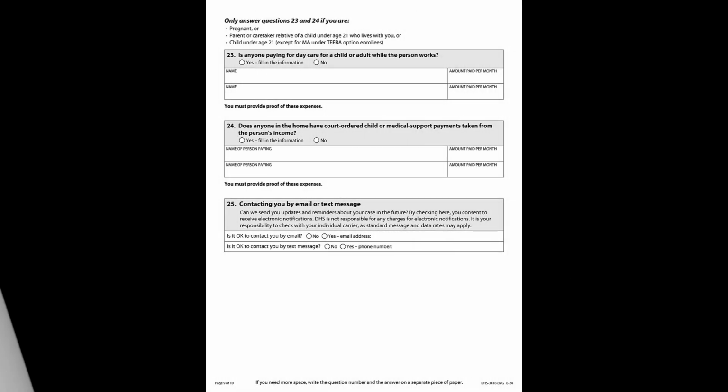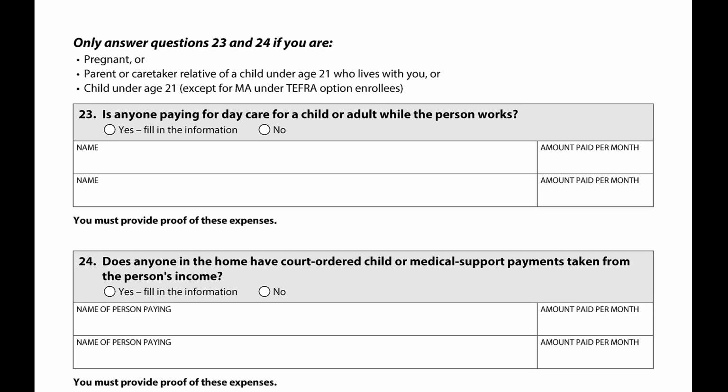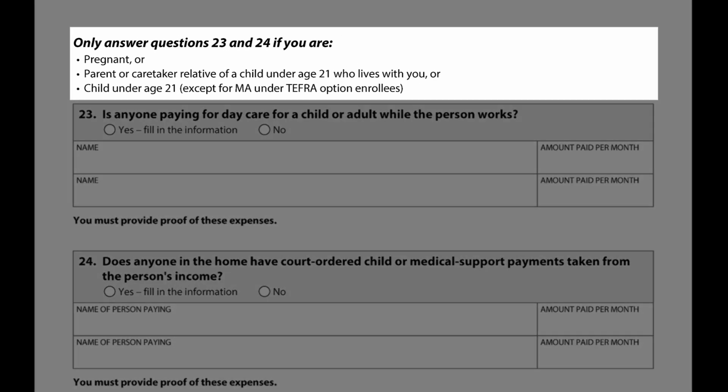Complete questions 23 and 24 if you are pregnant, if you are a parent or caretaker relative of a child under age 21 who lives with you, or if you are a child under age 21, unless you're enrolling for MA under the TEFRA option.